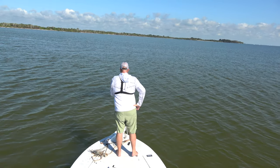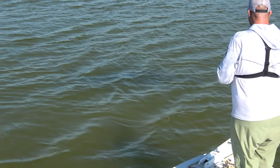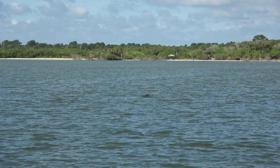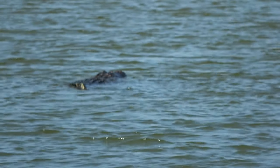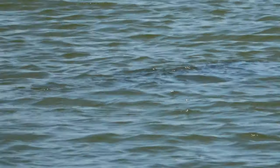So the water depth's about 2 to 2.5 feet. You can see the gator plain as day. He's right under the boat. So we're inching up to him to see how big he actually is. That is one big gator right there, boys. Yeah. Check him out.